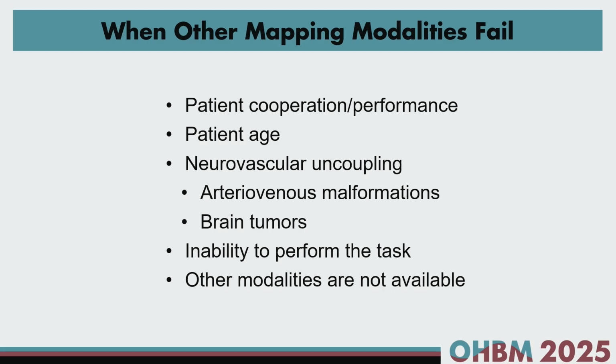But as I said, there are many times, often, when the other modalities do fail. That depends, because these modalities are still correlational, they're hemodynamic responses, and they depend on patient cooperation and performance. Again, I think Lee demonstrated really clearly that patient age is really important. There are also other important things that directly affect the fMRI, such as neurovascular uncoupling. When we talk about neurovascular coupling, that is really the fundamental basis for the fMRI signal. So we do want to highlight these issues.